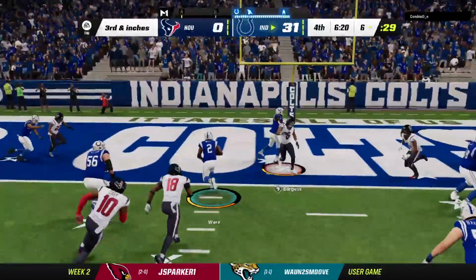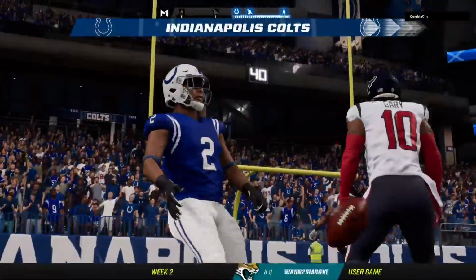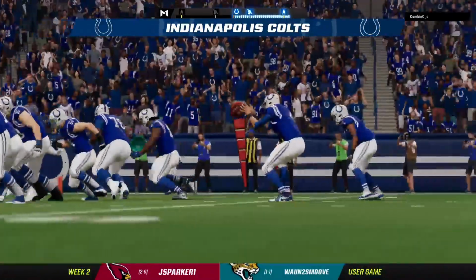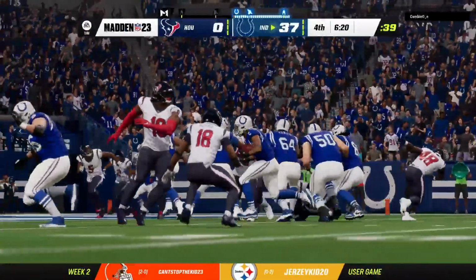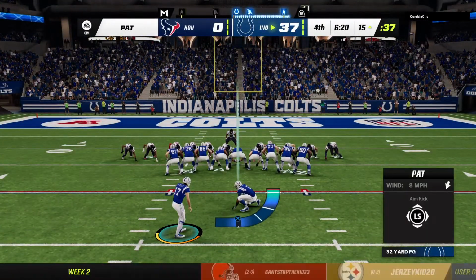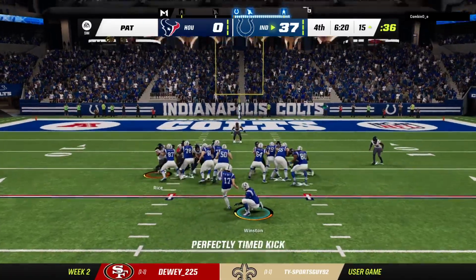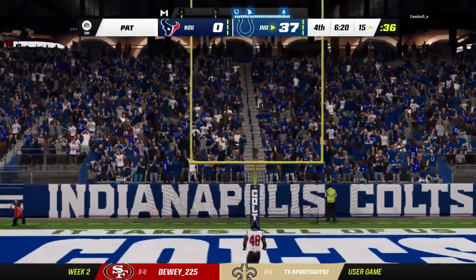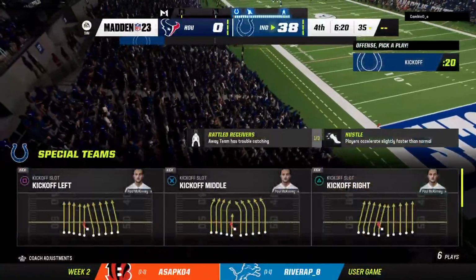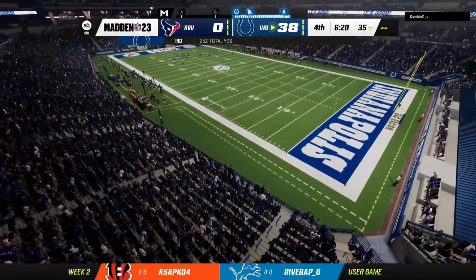On third down, this is Ware. And he takes this one in for a Colts touchdown. A great play there. His second touchdown of the night. And the Colts add 6 more to their point total. And they're on cruise control right now here in the 4th. Extra point splits the uprights. And this one was over a while ago as they just add on to that big lead.